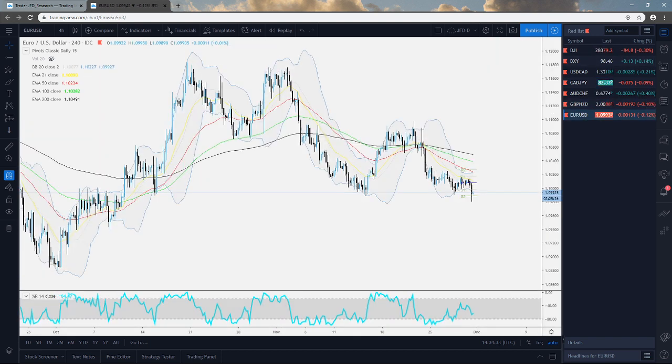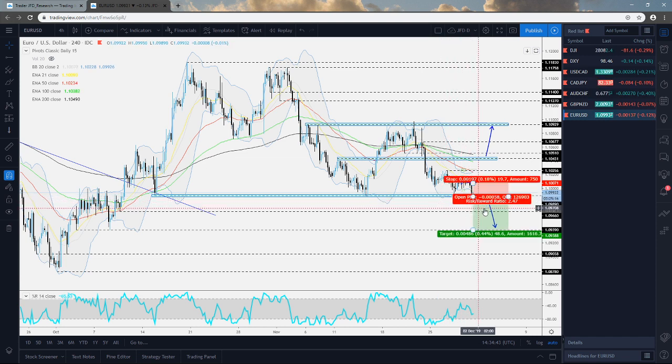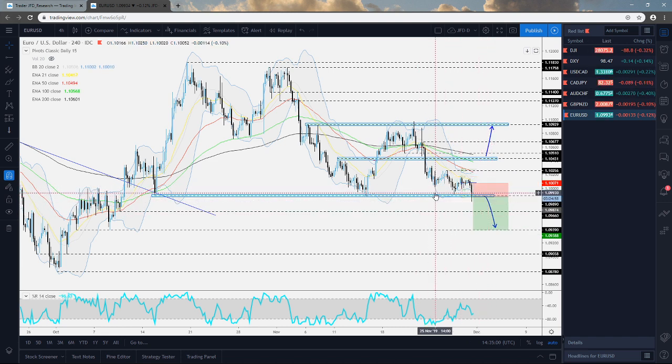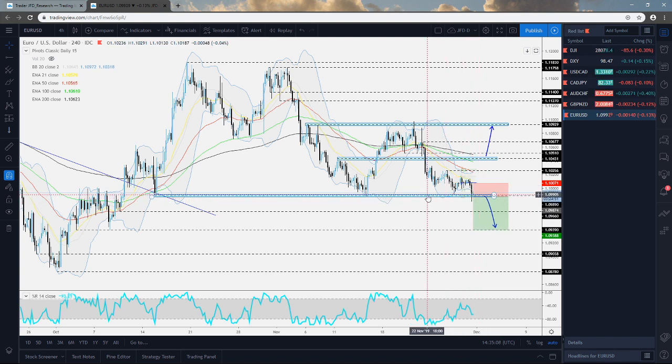And the last pair for this session is going to be the euro dollar. The idea here was that given that it broke below the 1.0989, it increases the chances of a further drift lower. The only thing is that you can see that the bulls are really fighting hard and trying to push the pair back above this 1.0989 level. So be very careful here, guys. In a way, we could have got ourselves a nice false breakout. So that's why keep your eyes on this one. This level here, the 1.0989.